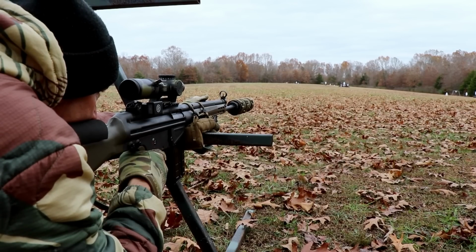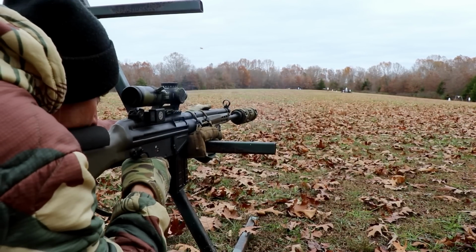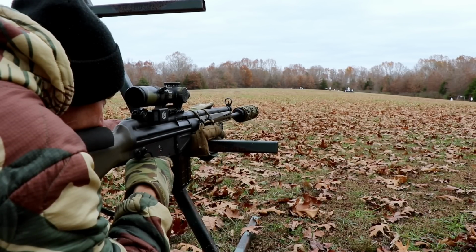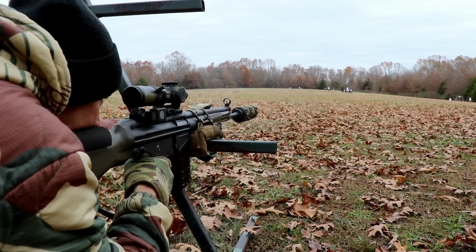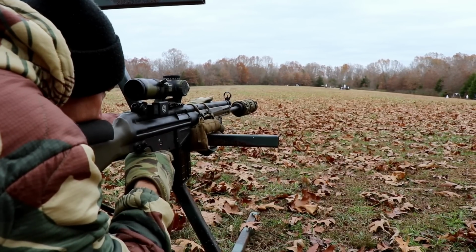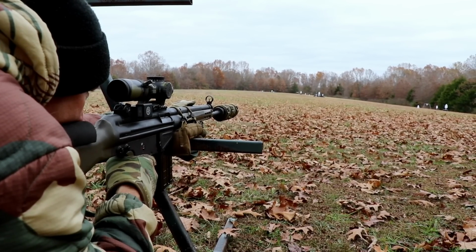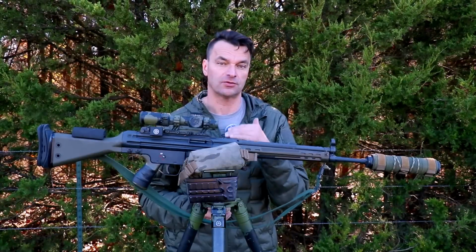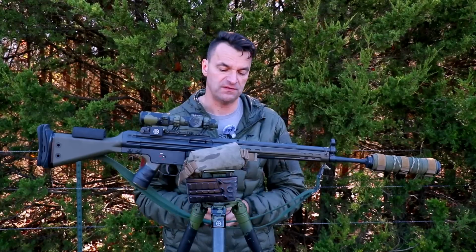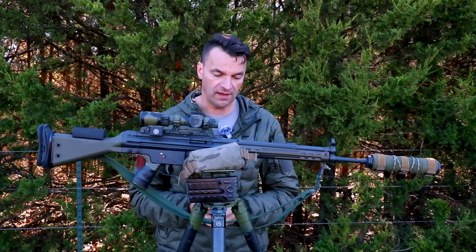As you could see in the shooting fragments of the video, I had absolutely no problem acquiring and destroying the targets at will. Now, how does this rifle compare to the original HK? As a shooter, you're not going to see any difference. I'm telling you right now, you're not going to see any difference. The quality of those PTR rifles is on par with the HK.